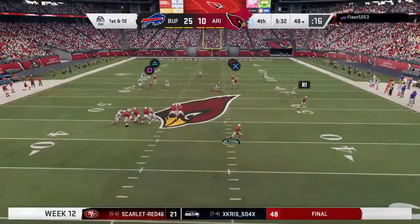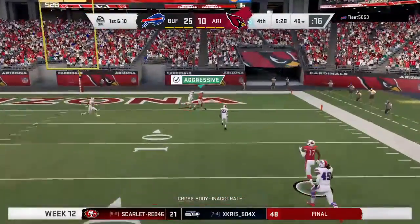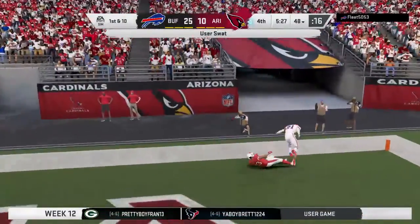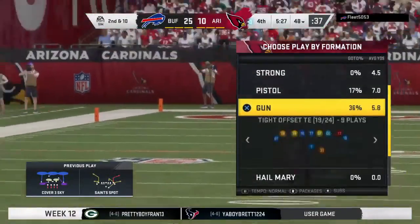On 1st and 10, here's Murray, eluding the pressure right. Oh, he's going to let this go for the end zone. And that is incomplete. Showed off the arm strength there, but to no avail.